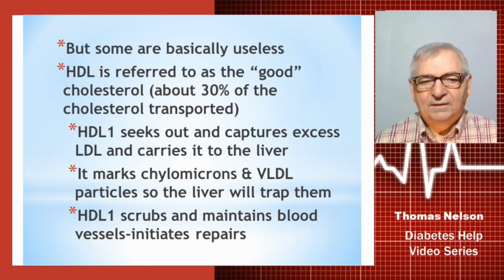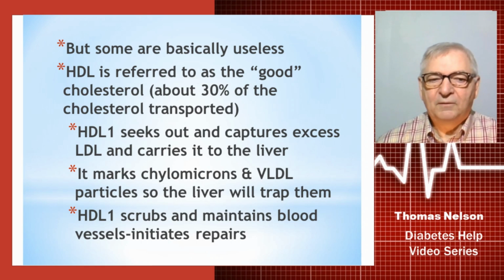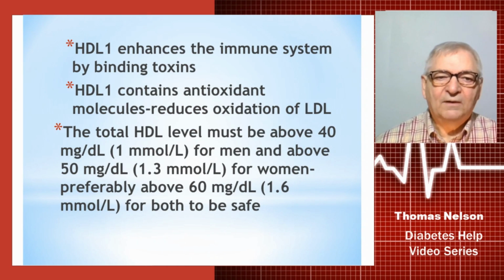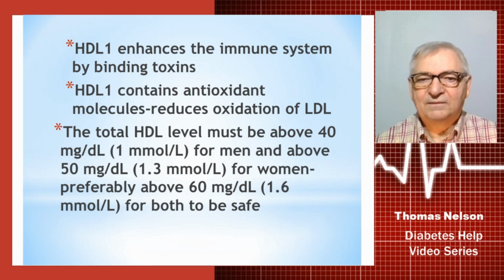The HDL scrubs and maintains your blood vessels. So that HDL1 is going to not only clean your vessels, but it's also going to initiate repairs. The HDL1 also enhances your immune system by binding to toxins in the bloodstream, and so it'll carry them out along with that LDL cholesterol.